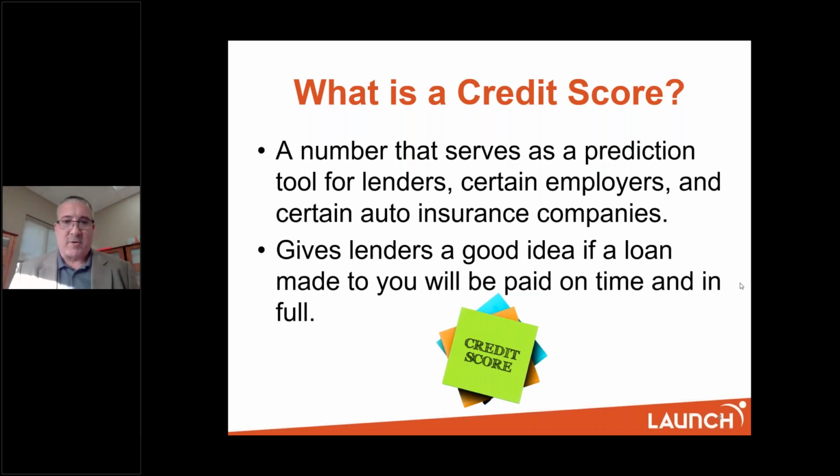But what is a credit score? It's your report card. It's your credit report card. It's your credit resume. It's letting lenders know what your creditworthiness is and your ability to pay back loans. But credit scores, it's not just about loans and lending. If you're going for a job, your potential employer is going to be pulling your credit score. So that's another reason why it's important to have a good credit score.